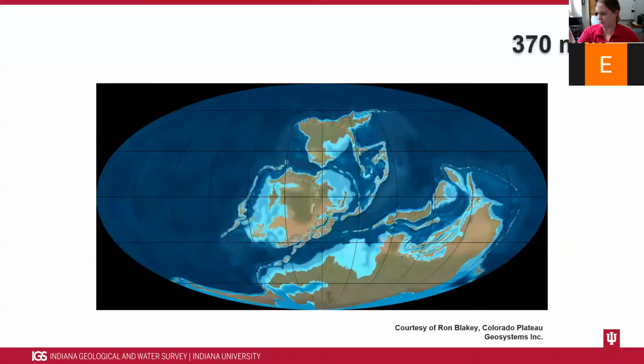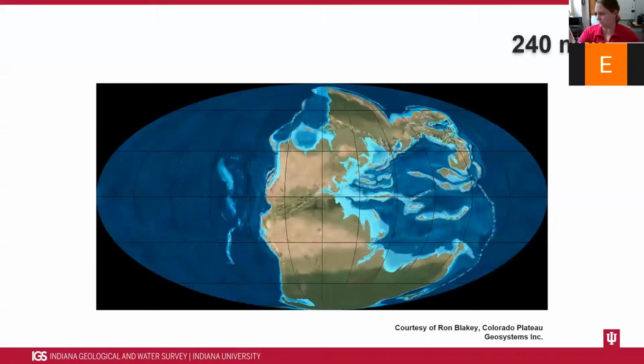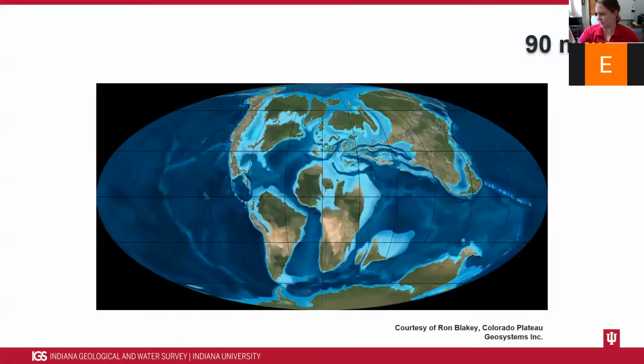Lots of collisions and moving around. North America's starting to kind of look like North America again.